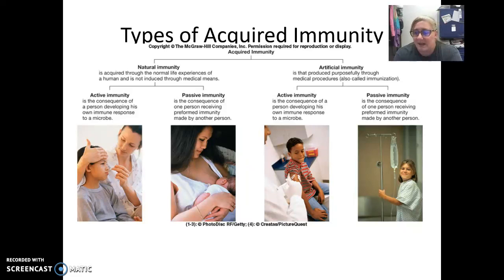Oftentimes this would be something you might see if you are in the hospital dealing with some type of infection and you can't fight off the infection yourself, or you're getting prepared for surgery and they want to boost your immune system. You would get antibodies via an IV.